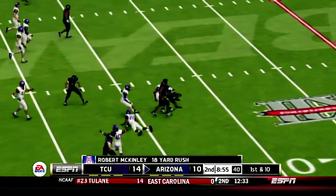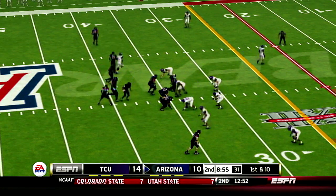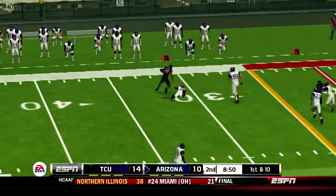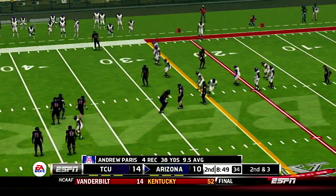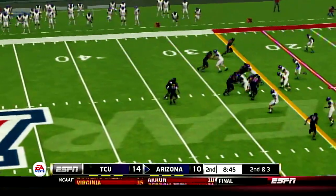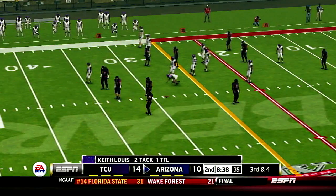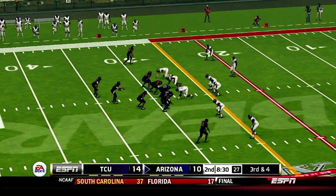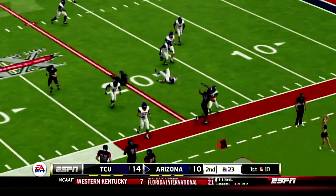He's at the 40. Gets out to around the 35. Throws it in a hurry. He's pushed out of bounds at the 28-yard line. They'll drop him for a loss. That's a loss of 1 yard on the play. That'll bring up 3rd and 4. Catches it, and he's looking for more. And he's shoved out of bounds at the 20.